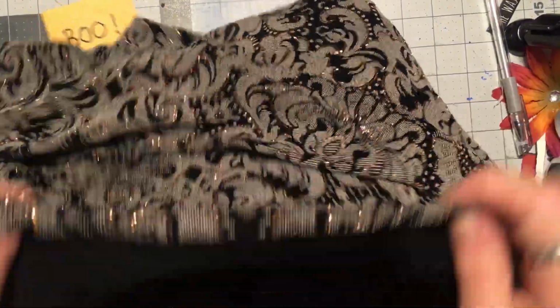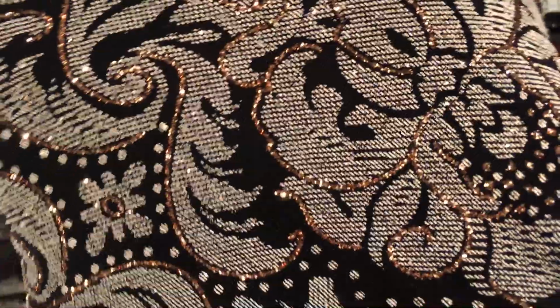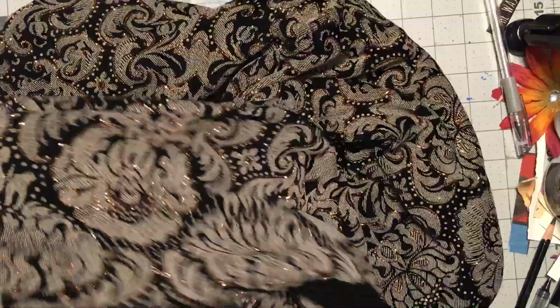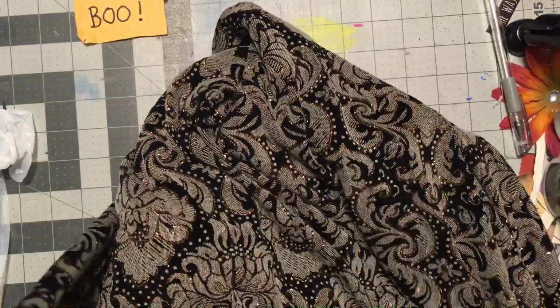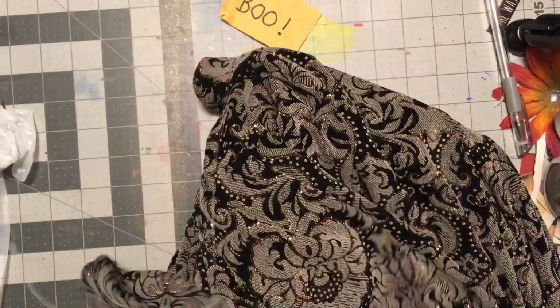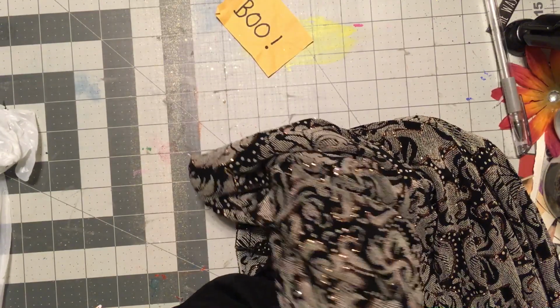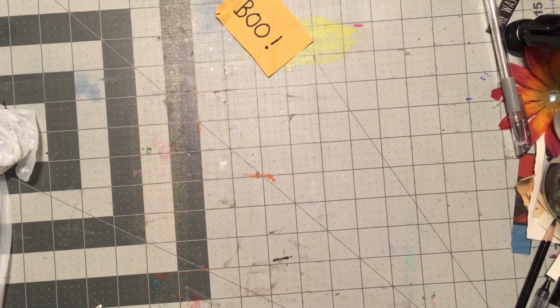Okay, so this is stretchy, but if you're real careful and you keep it to the center, it works really good. But look at the shine. Okay, so I'm going to figure out how much there is of it. And I bet this is like 60. Yeah, this is 60 wide. Okay, so there's 1, 2, 3 yards of this.